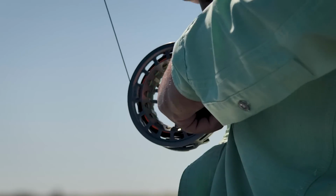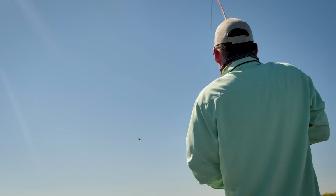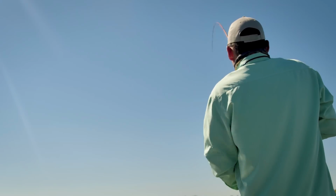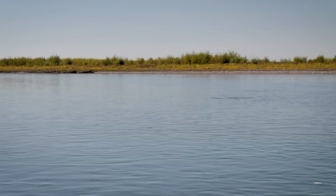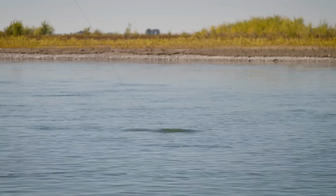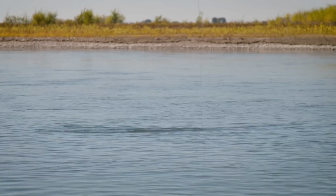Fishing the main Snake River below Idaho Falls, the lower sections, you should always be prepared because you never quite know what you're going to catch. Whatever it is, it just crushed this fly. I don't know what it is. Well, it's sharking its way here. Look at that. Look at that view.